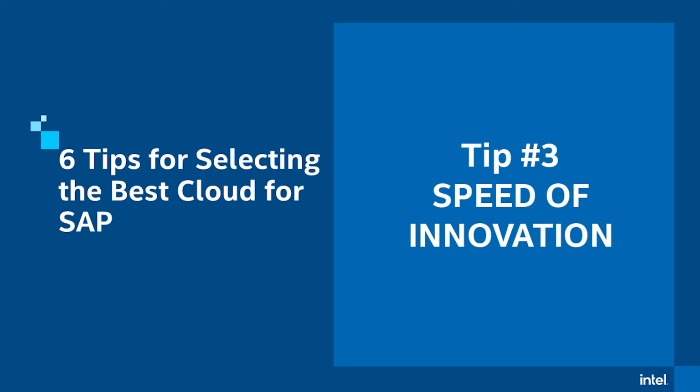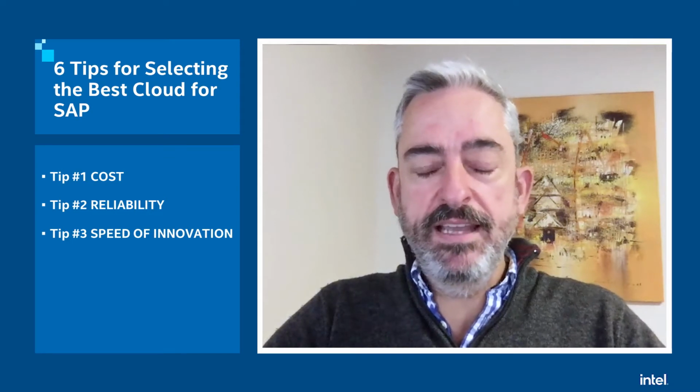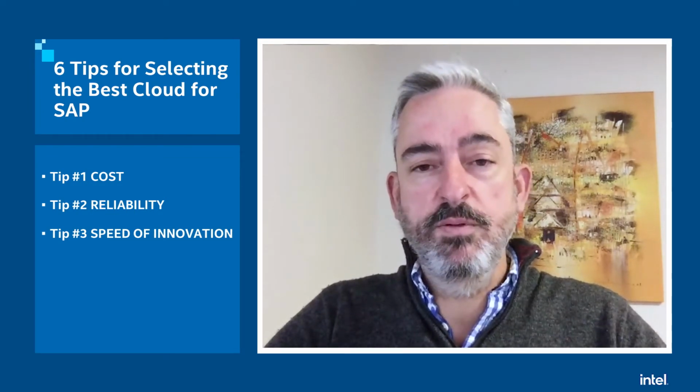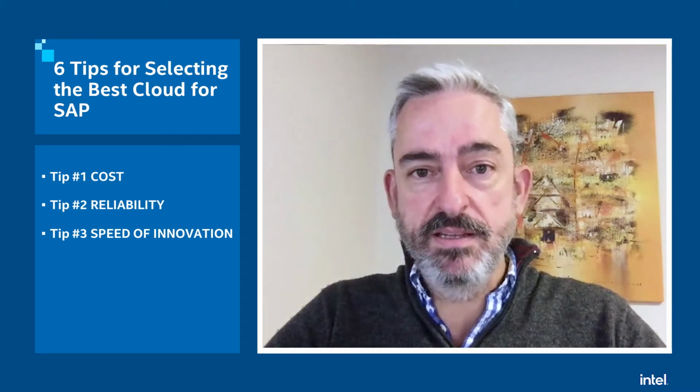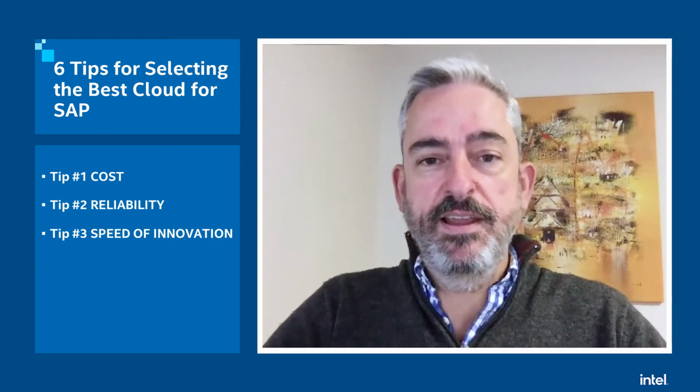Tip number 3, speed of innovation. So this is the innovation that hyperscalers are releasing. And what we notice is some clouds release innovation faster and ahead of the other clouds. So if you want to get the latest technology, there are certain clouds that you would typically go to first. So for example, the Intel 24 terabyte HANA system, which runs on an 8-socket host with the Intel Xeon 2nd generation chipset, is available on AWS. And if you want to use that, AWS is the great place to start from.